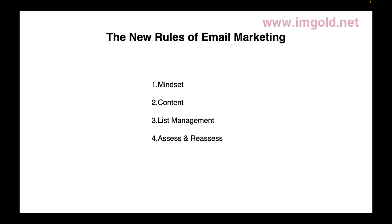So now that we have an overview, let's dive a little deeper and give you some practical advice, starting with mindset. You often hear dating used as an analogy to describe marketing. For example, just as you wouldn't ask someone to marry you on a first date, often you need to build a relationship with your prospects before asking them for the sale.